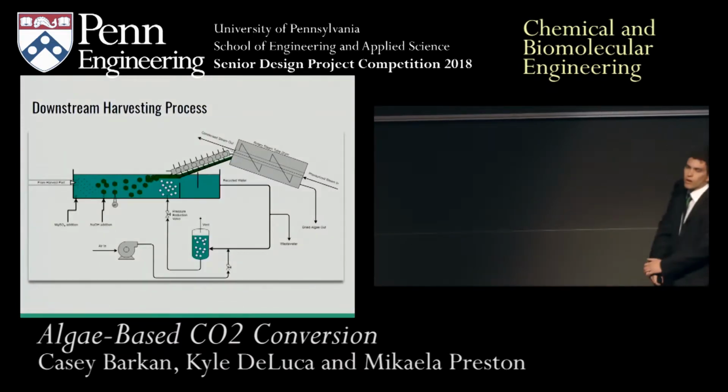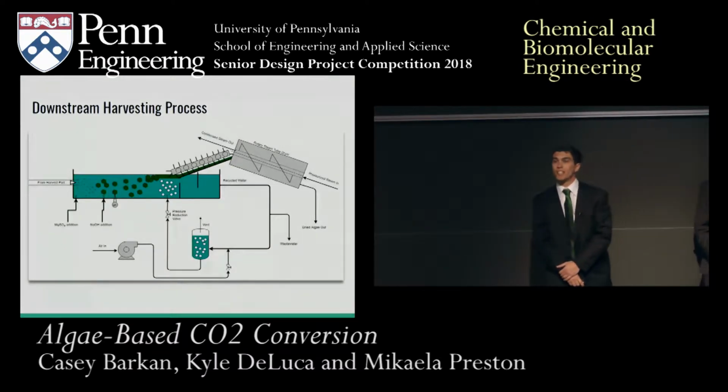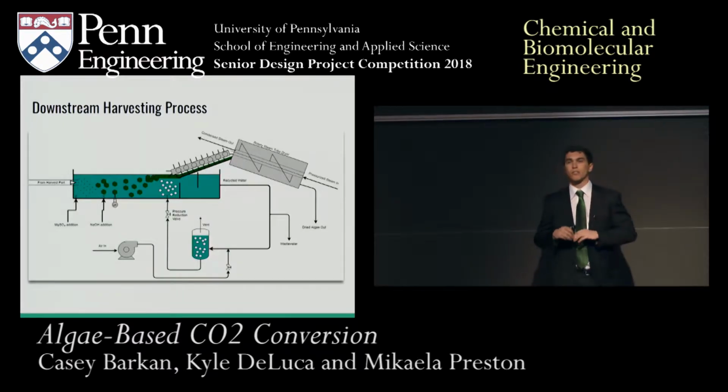All right, so after our biomass has been grown, we need to actually dewater this biomass to make it usable for any kind of value-added product. So this whole process consists of three main parts. This is our downstream harvesting process, and what we're trying to do, like I said, is get that water out of the algae. So the algae cells are all dispersed in this growth medium that we have, and so we need to get them to clump together.